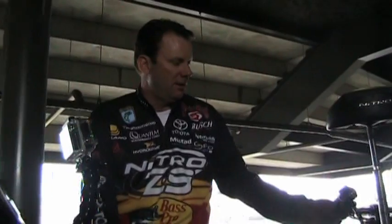One of my favorite techniques in the early season of the year is jerk baits. It's a great tool to cover a lot of water. You can fish them up on the flats real well, and it's a great way to find areas that have fish. Once you find an area that has some bass in it, then you can slow down and use some of your finesse techniques and things like that.